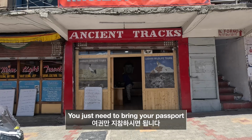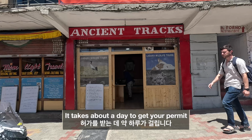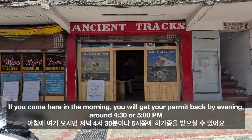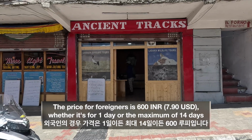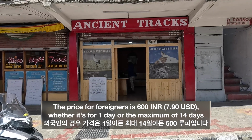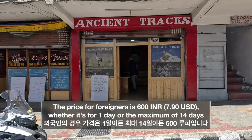You just need to bring your passport, and it takes about a day to get your permit. So if you come here in the morning, you'll get your permit back by evening around 4:30 or 5 o'clock. So the price for foreigners is 600 rupee, whether it's for 1 day or the maximum of 14 days.